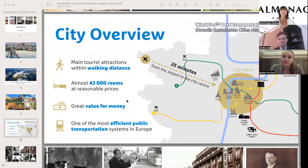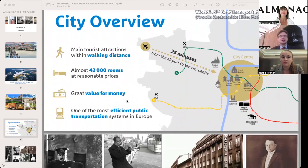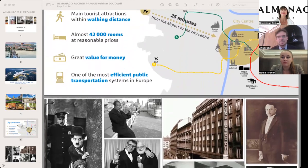Everything is in walking distance, but in case you don't want to walk, the public transport is super easy here in Prague. I already mentioned the Wenceslas Square, and we have only 3 metro lines, and all of them you can find on the Wenceslas Square. So again, super easy. I said that our hotel was open after complete reconstruction.